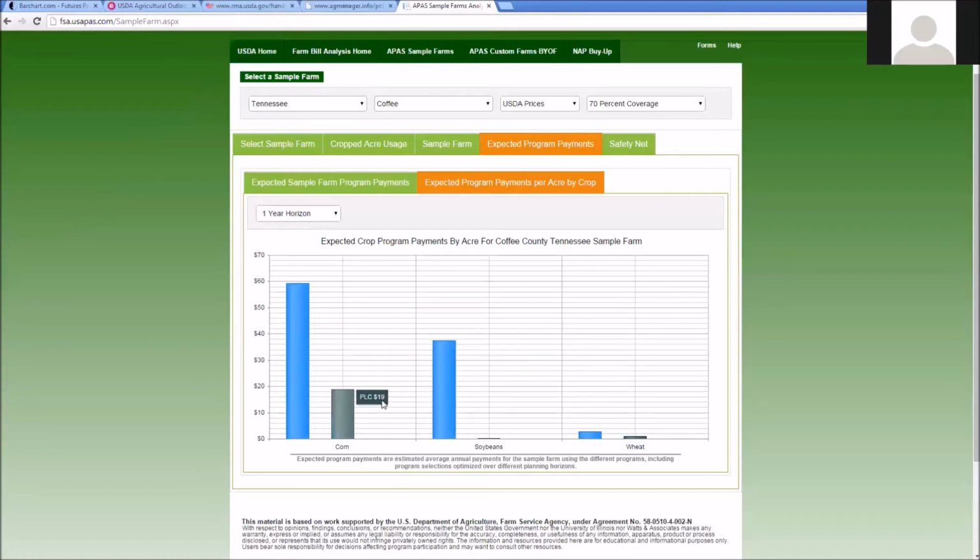The payments for PLC are estimated at $19 for corn, $0 for PLC for soybeans, and $1 for PLC under wheat. Again, you have to remember that these payments are based on distributions. However, the 1-year time horizon is going to be reasonably accurate due to the fact that we've already gone through the first part of the marketing year, so we have a really good idea where prices are potentially heading for 2014 and where our yields are for the 2014 harvest.